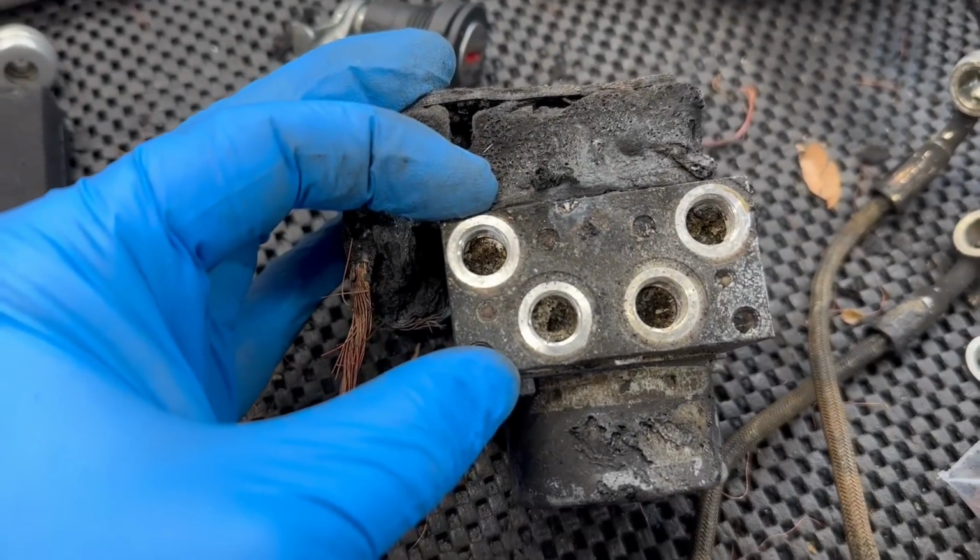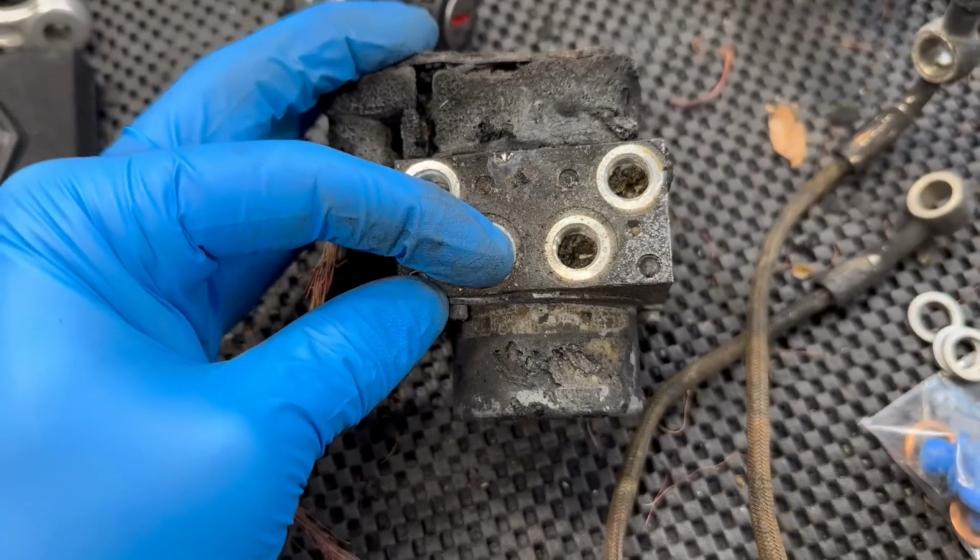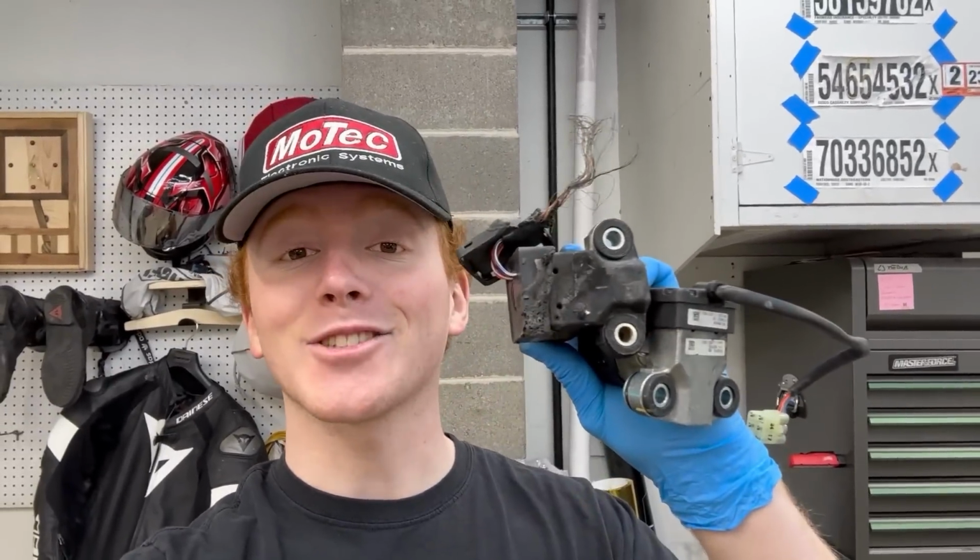Something cool I noticed was inside this ABS module, the brake fluid has turned into a solid with all of that heat, and that is something I have never seen before. And now, since we have all of the original keys from the previous owner, Brian, let's start messing with our ignition modules.